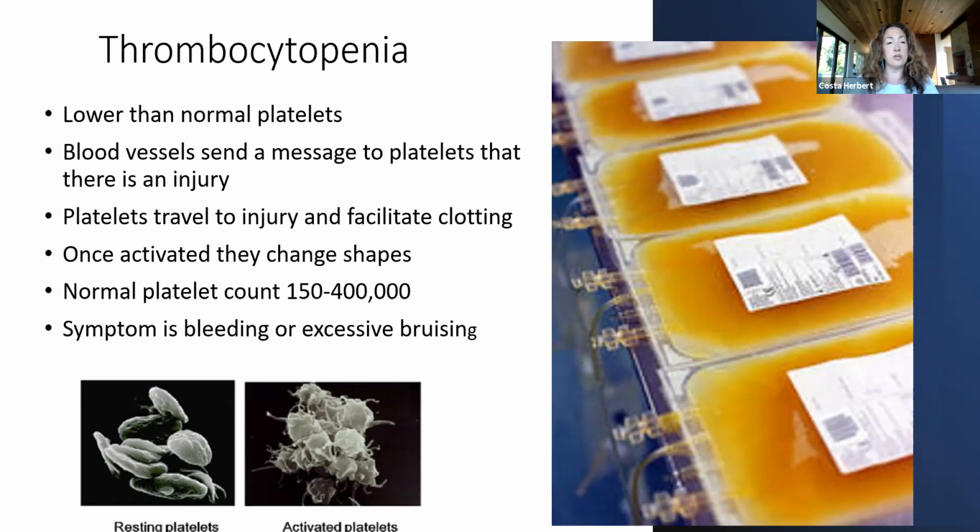And you can see in the picture here that what platelets do is they go to the area of injury and they become activated and they facilitate clotting and they work to cover that area to heal. And what happens is blood vessels send a message to the platelets that there is an injury.